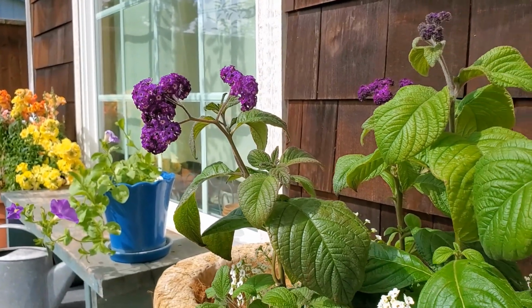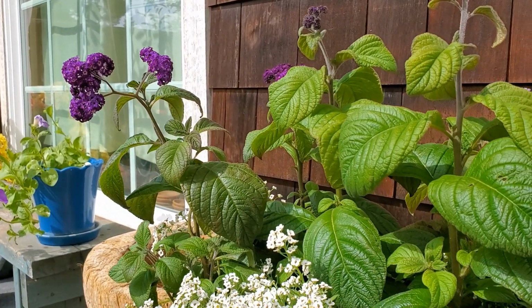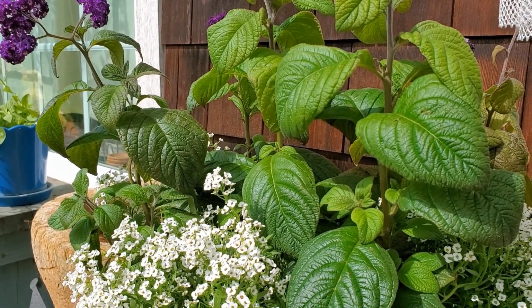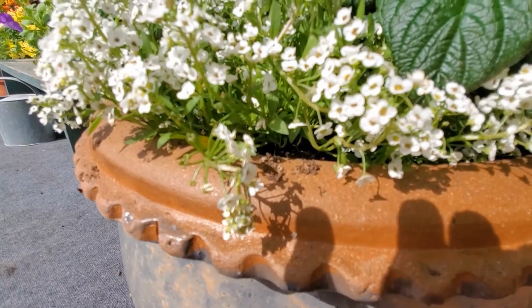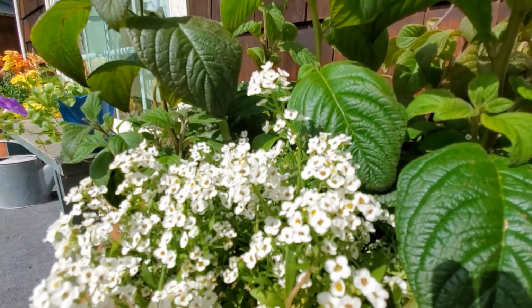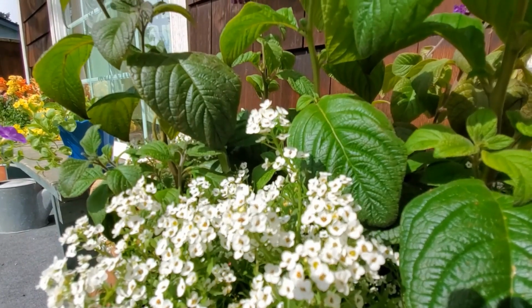Also, having the Heliotrope here up close on the deck, it's easier for me to smell it frequently. My Cottagecore garden would not be complete without these two fragrant flowers, and I look forward to them each year.